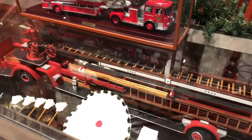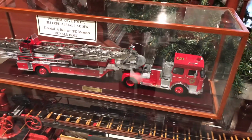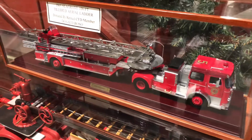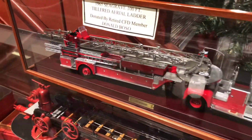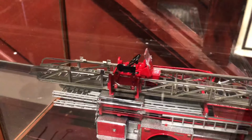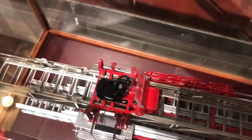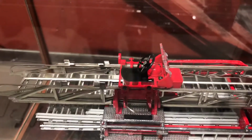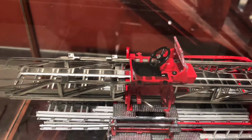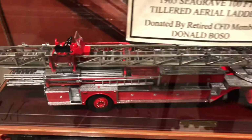On the top display case, that's a model of a 1965 Seagrave 100-foot aerial ladder. And again, that's one that was built here in Columbus, Ohio by Seagrave, and you can see in that one, the aerial ladder is actually made out of steel. Now the thing that's kind of interesting about this is in the back of the aerial ladder, you can see a steering wheel and a windshield, and actually you have a seat back there. That's where the firefighter that steered the back of the aerial ladder truck would actually sit. They would ride back there. When they got to the fire, they would release a couple of latches, disconnect the steering wheel, and actually swing that whole tub and seat out of the way so that they could raise the aerial ladder out of the hose bed and then actually extend the ladder to use it.